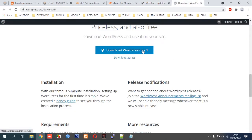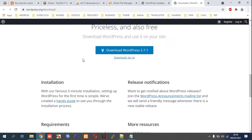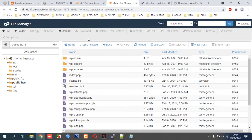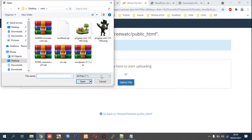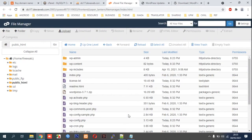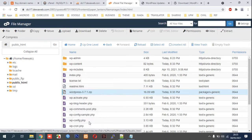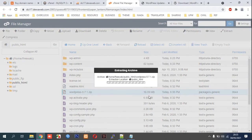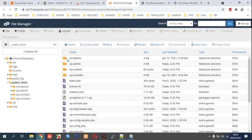After you download the package from wordpress.org/download, you can upload the file in here. After the file has completed uploading like this, you can go back and extract the WordPress package. You can click close and open the folder.